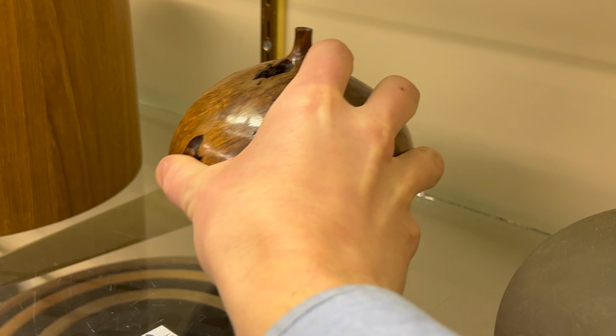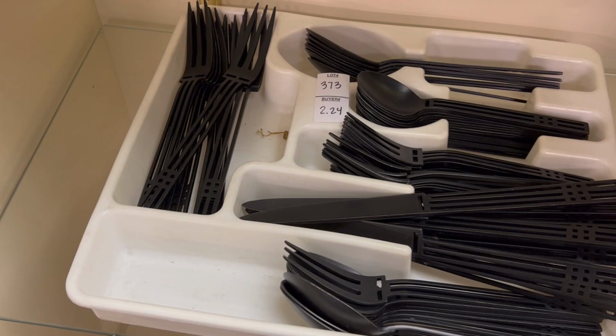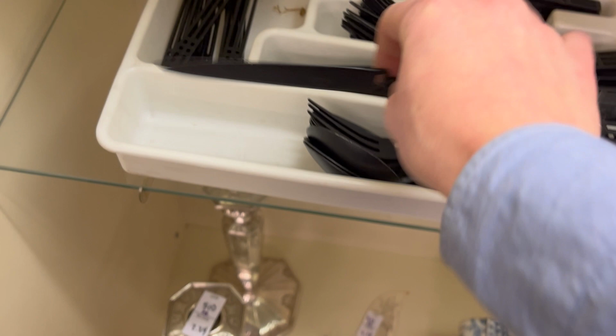Some studio pottery, a bit of Dansk. It's a great modernist flatware set here, about 373. It's a Sasaki Japanese set. Get that to focus. There you go. It's a great handles on that set.